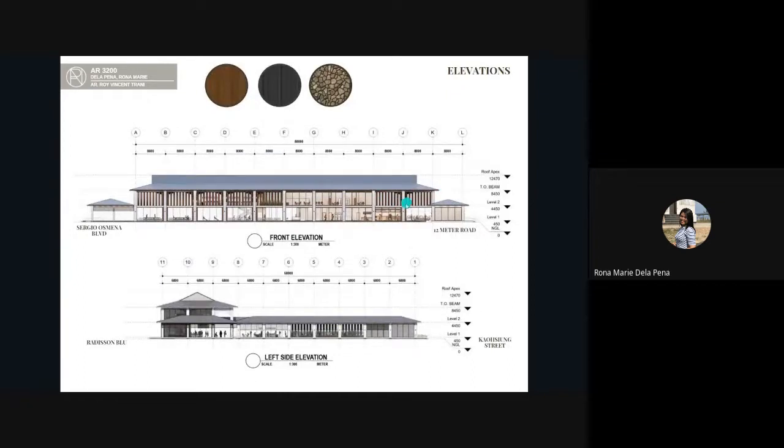For the elevations, floor to ceiling height is about 4 meters to give each floor a grand space. This also facilitates better natural ventilation and natural light, especially for the ground floor. Maximizing the daylight avoids the use of artificial light, thus saving energy. The second floor of the building makes use of louvered fins, the one that I showed a while ago, to block harsh sunlight, at the same time aiding natural ventilation to cool the entire building.